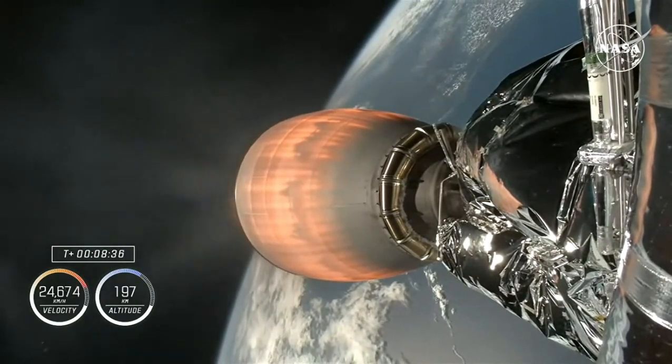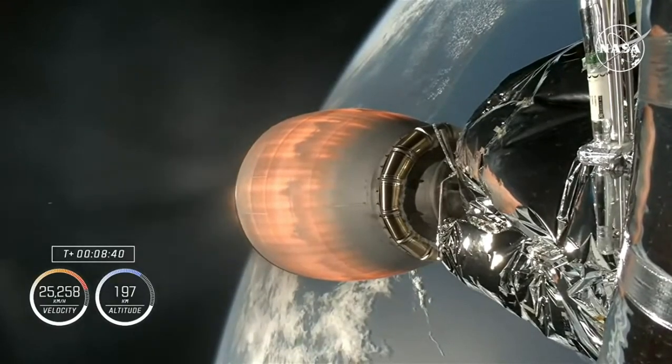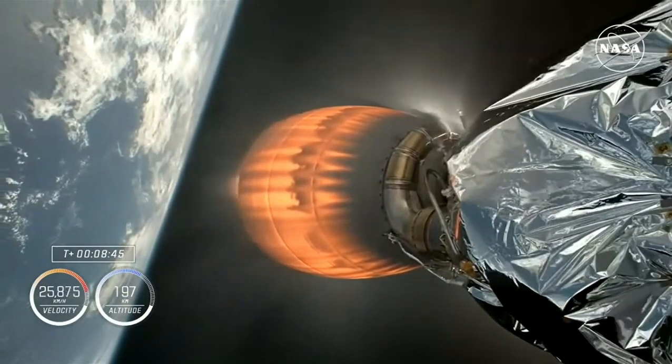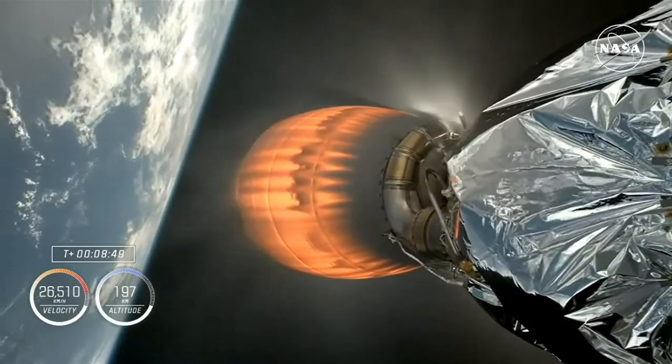Shannon. That call, copy Shannon, is for Shannon, Ireland. That would be the abort zone if we were to abort at this point in the flight. However, we are continuing to hear good calls about Dragon's performance.